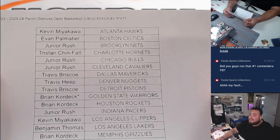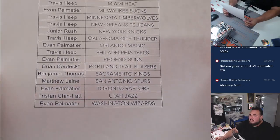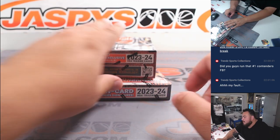Again, Brian got the last four in Last Spot Mojo with the Warriors and Portland Trailblazers. Here's everybody else that bought it. Thank you guys so much for filling this up. Like I said, these last few nights have been kind of slow in the later night hours, but hey, got this done.